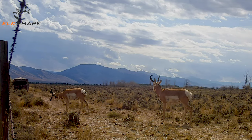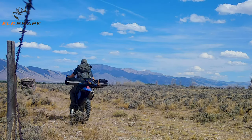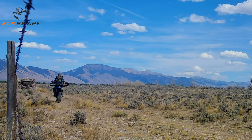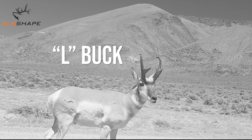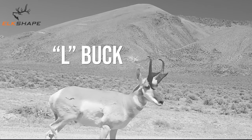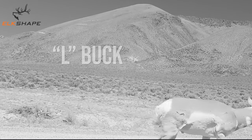This sled right here, this is my backup spot. I'm gonna put a camera on here. The Elbuck, as I call him, he's just really wide. This will be my third year after him. I got eyes on him last time we were here 10 days ago scouting, and he was 6 miles away. I do think he gets pressured.